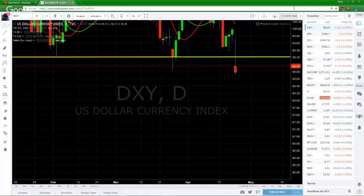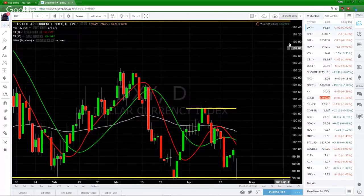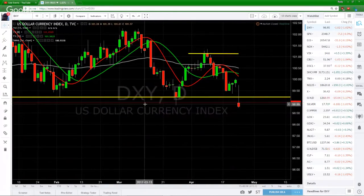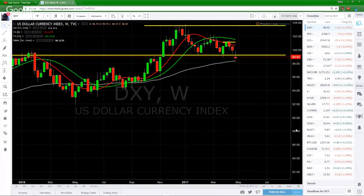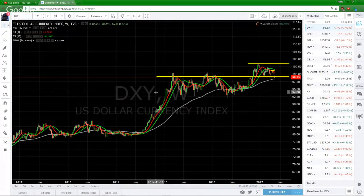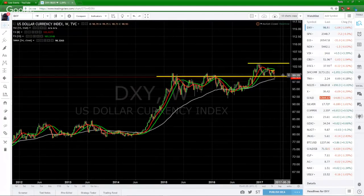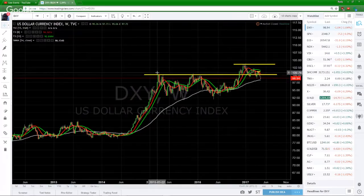Let's look at the daily, see how we opened. Total rejection here, nice hammer into resistance, got rejected. That's the Sunday opening. So far closing below previous lows, coming down into the last lines of support before it goes off into no man's land on the weekly chart. Right now we're hanging on previous high range here. You can see that line of support on this range. Definitely below previous highs, so we don't have support anymore. It's got to get back above these previous highs to get support back on the dollar.